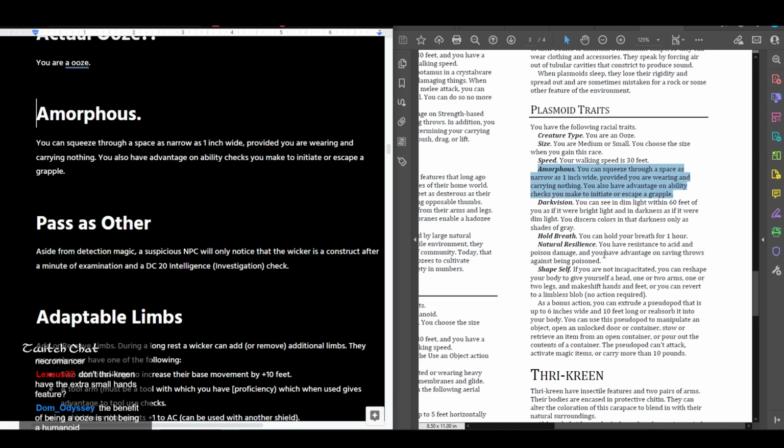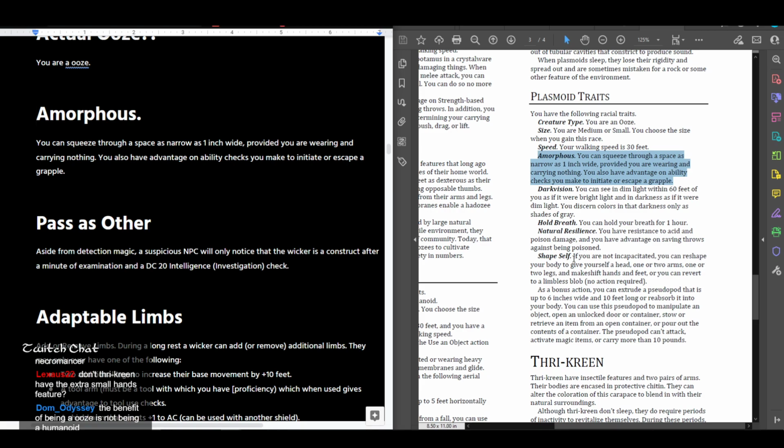Let's see. Natural resilience. This is pretty nuts. You have resistance to acid and poison, and advantage on saving throws against poison, which I feel like we got resilience covered in other places in the document, so we don't need to add this version in. Then you got shape self. If you're not incapacitated, you can reshape your body to give yourself a head, 1 or 2 arms, 1 or 2 legs, makeshift hands and feet. So this is obviously tied very much to being amorphous.